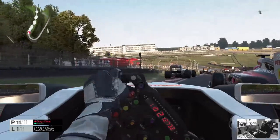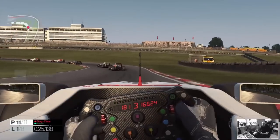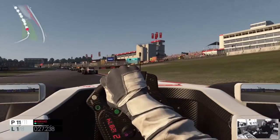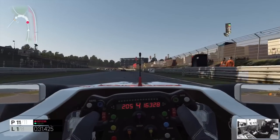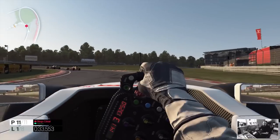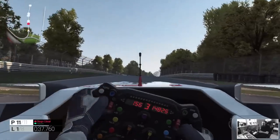As we pass, no, we don't pass the AI, they get barged off the track on the left-hand side. Now, I've put the AI to about 75% because, as you can see, they're still driving away from me. It would appear that I do need a bit more practice on this track.